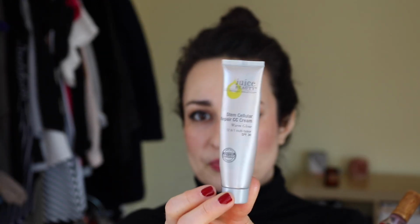Okay, let's see. Oh man, I don't even remember using this up. Juice Beauty Stem Cellular Repair CC Cream in Warm Glow. I used this product for years. I have sort of nostalgia for this product because it was one of the first eco products I ever bought when I was switching over from, I think, the Kiehl's tinted moisturizer or the Laura Mercier tinted moisturizer.